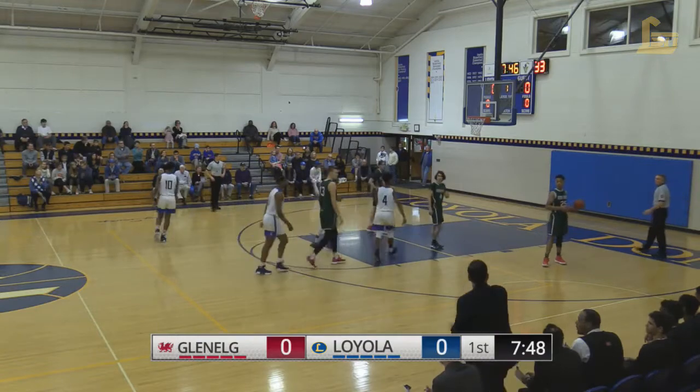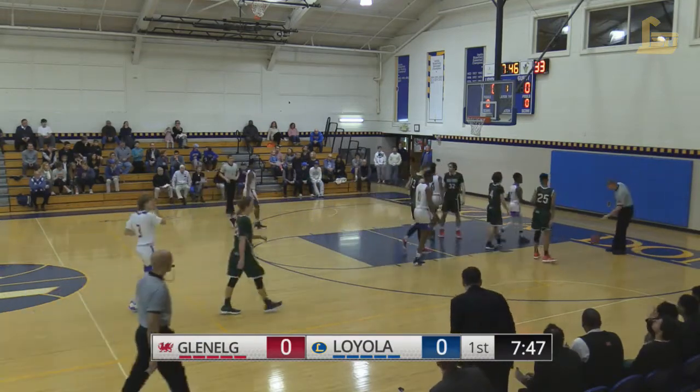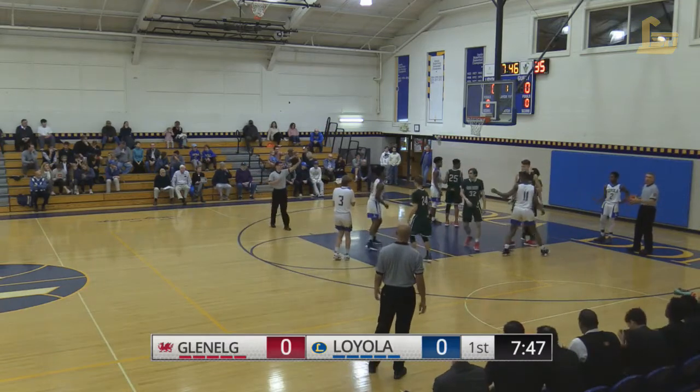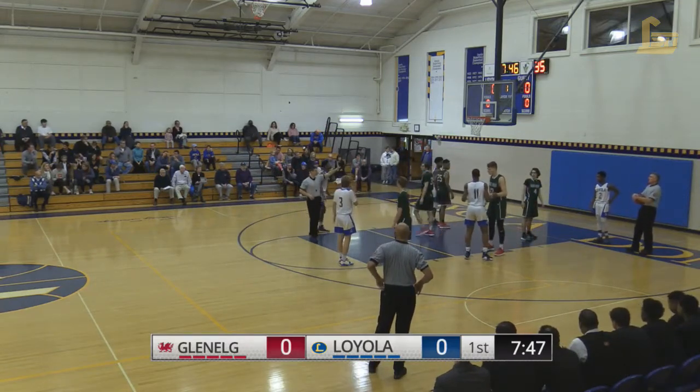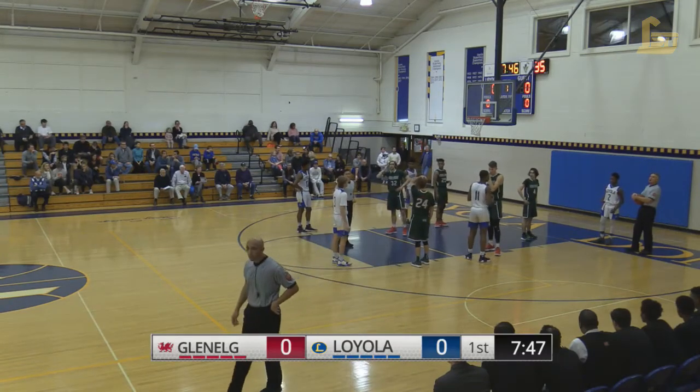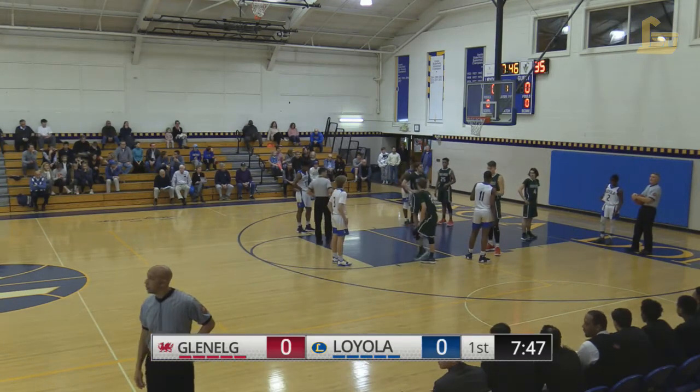We get a block there by the Dragons. However, he did step out when he grabbed the ball. Dons are looking to capitalize on their possessions, especially from the baseline, as they've struggled with that in the past.